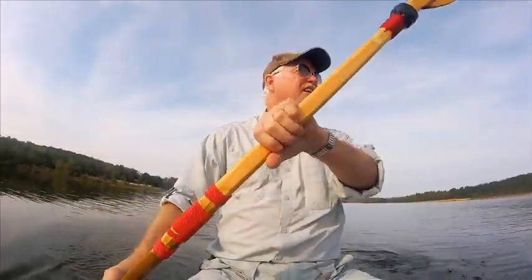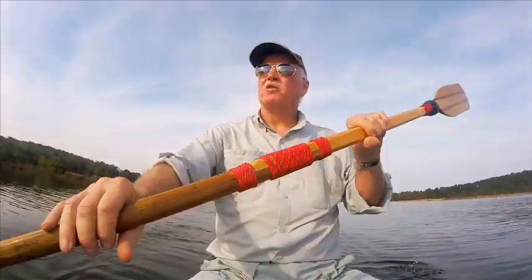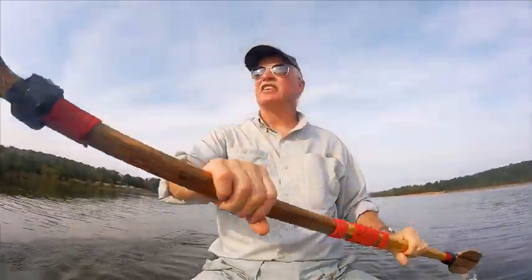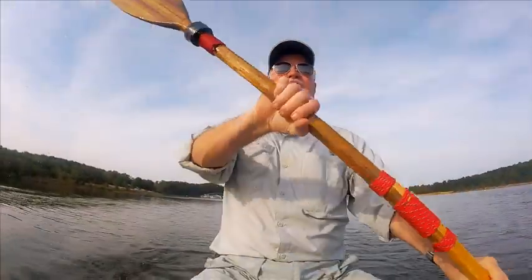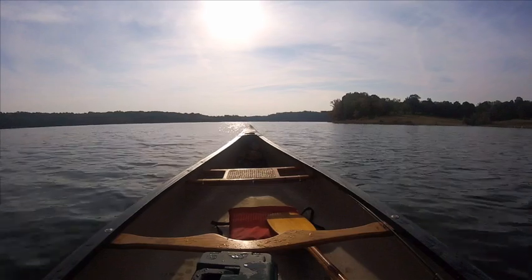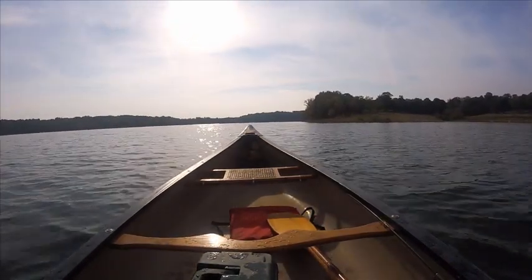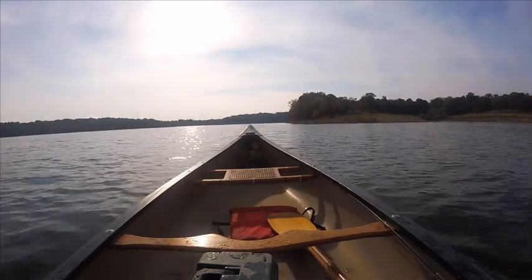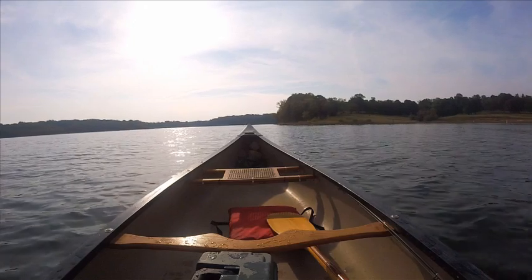I'm looking forward to this, and I've been wanting to get over here for a while, just haven't done it yet. So we're going to see how it goes. I've already seen an osprey today. Just as I pulled out, one came off this little dead tree back there. Beautiful in here.